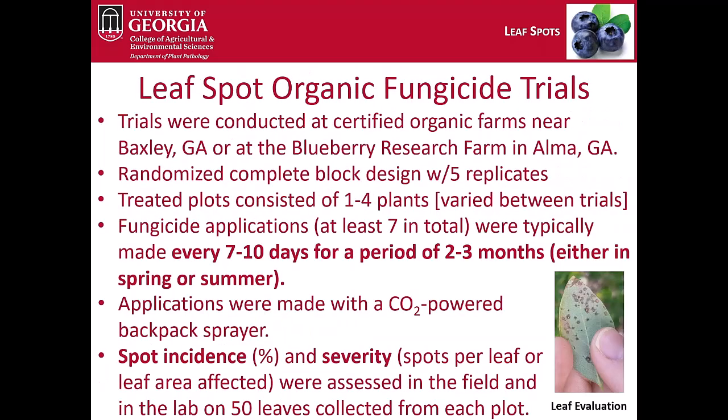So for our leaf spot organic trials, they were conducted in a similar fashion, except in this case we sprayed every 7 to 10 days in some of our trials earlier in the season, knowing that these leaf spots can develop in the spring, and in some trials we sprayed plants later in the season to look at the development of leaf spots after hedging events that occurred during the summer. And the applications were made with a backpack again, and we assessed spot incidence and severity, being the number of spots per leaf or the area of the leaf estimated to be affected by spots.